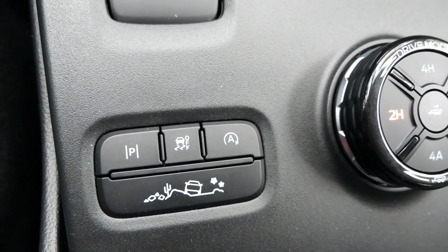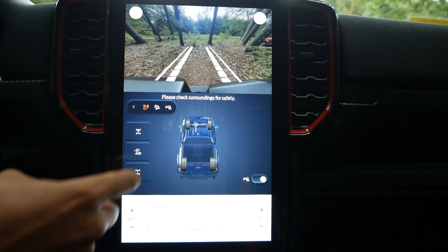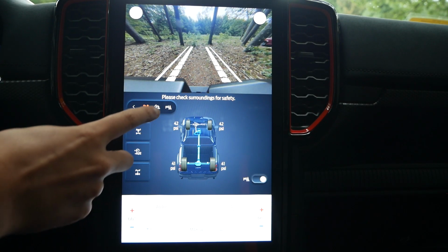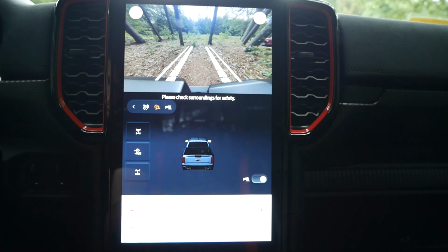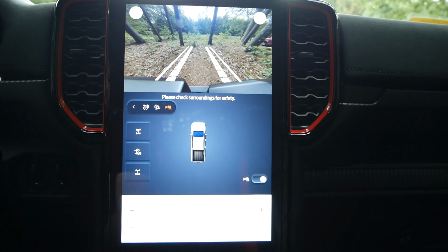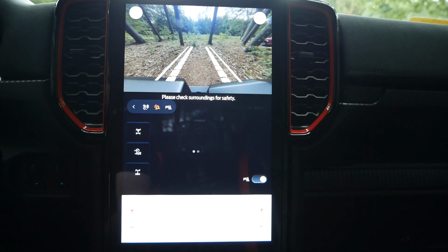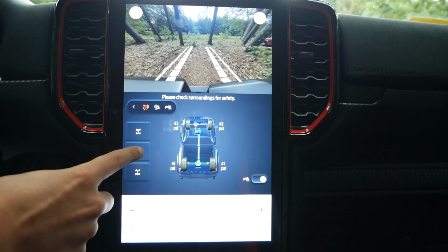But then when you press down on this nice terrain button here, this will open up your front-facing camera with trajectory. So when you are on those trails, you're going to have that ability to safely go over the rocks and ruts. But then beneath that will be buttons for your front and rear locking differentials, and then you will have your tire pressure monitoring system from here as well. So I do like the fact that even though it is tech-focused, everything does have a purpose.